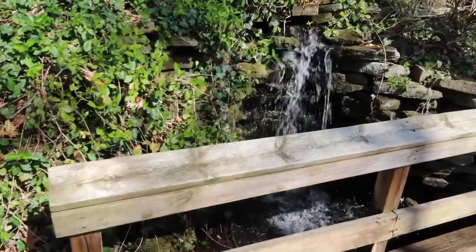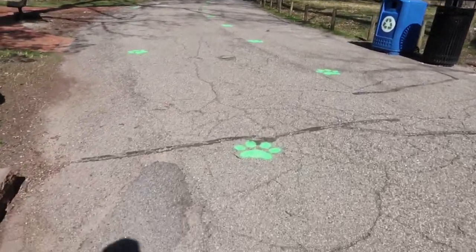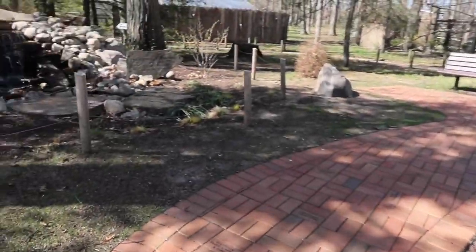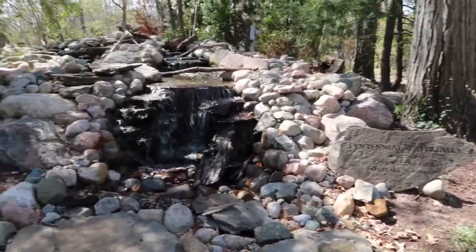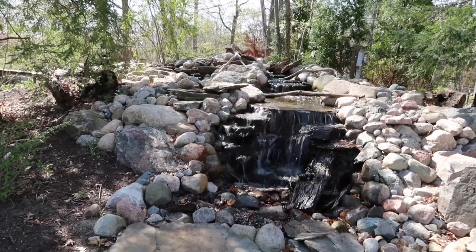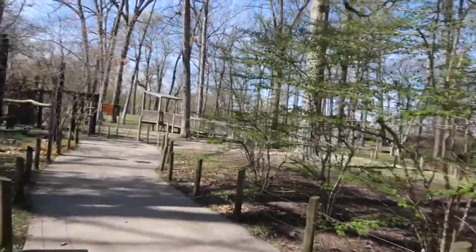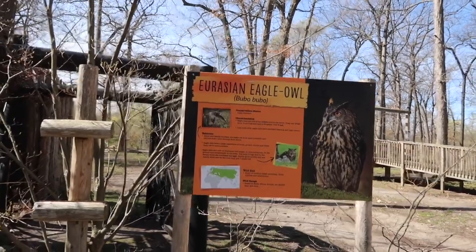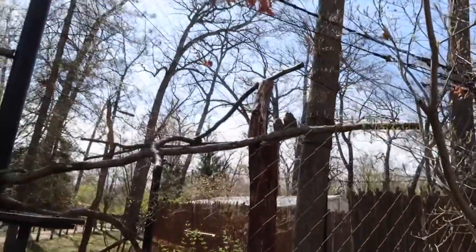Nice little waterfall. Keep your eyes on the footprints. Centennial waterfalls. Really pretty. Eurasian eagle owl. Not sure if I pronounced that right. And they're right up there in that tree branch.